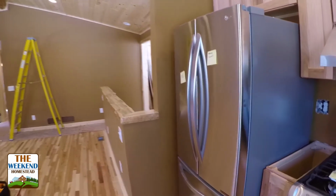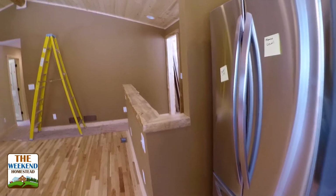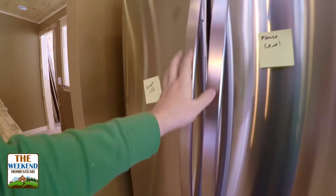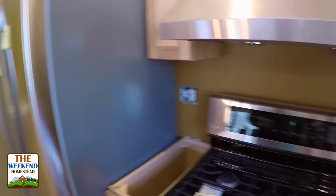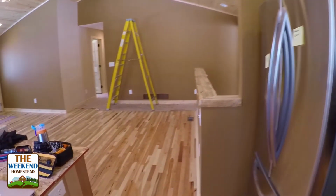Refrigerator, went with a little bit smaller of a refrigerator, but it works good in the space. Freezer on the bottom, and then just standard storage on the top. Nice thing is things like the refrigerator, the stove, the vent, all run off of the generator, so then we have the ability to run this all if the power goes out, which is nice.